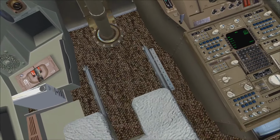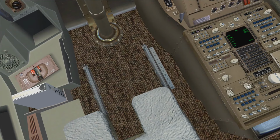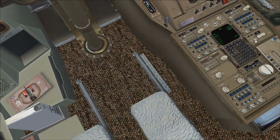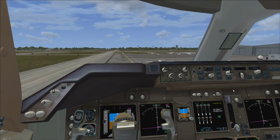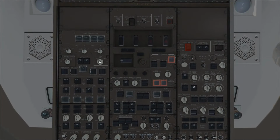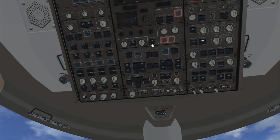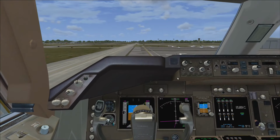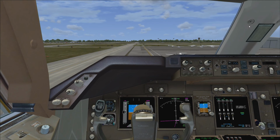Everything's started up now. Brakes and RTO, turn these both to auto. I'll go ahead and turn the TCAS on mode above. Gotta go find 7 left. I'm gonna go ahead and turn the APU off. And I'm gonna leave continuous ignition on. Well, I'll turn it off. Some people say you're supposed to actually leave that on while you're ascending. Some people say you're also supposed to have it while you're descending. So I'm not totally sure.